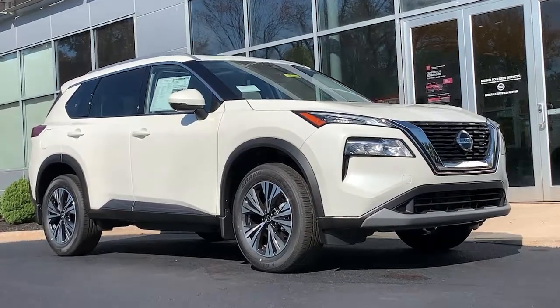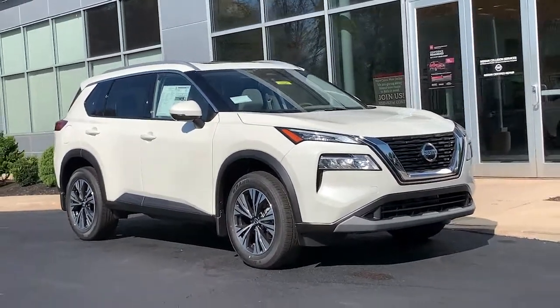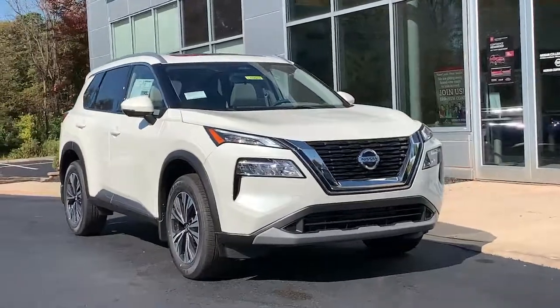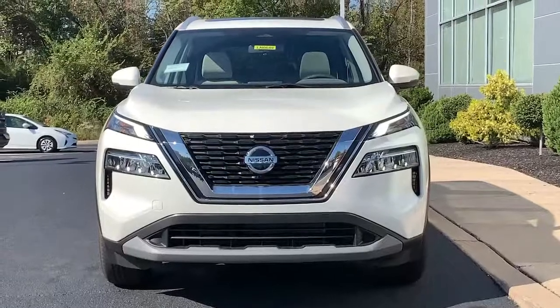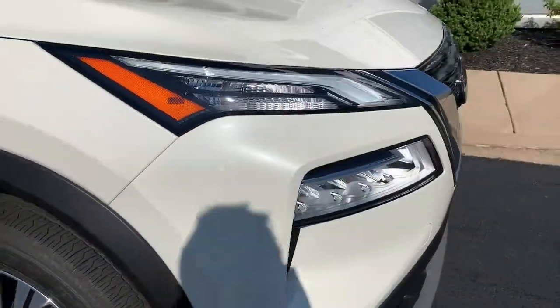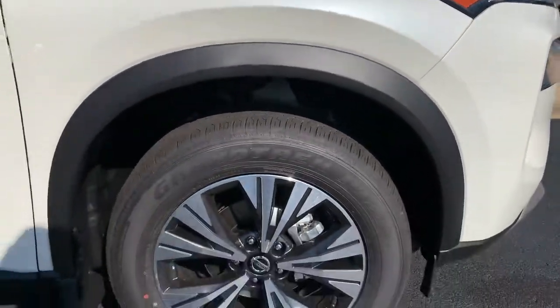Introducing the 2021 Nissan Rogue. Start planning your family road trips in this comfortable, well-equipped Rogue. This clever crossover offers plenty of space and thoughtful creature comforts to keep your crew relaxed and eager for adventure.